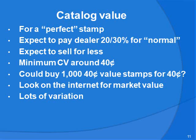If you want to find out what market value is, look at the internet. There are lots of internet sites where stamps are sold, and don't look at the asking price. I sometimes will see a 40-cent stamp that's torn in half, listed for $500. Now it doesn't sell. So look at the ones that sell and see the value they sell for, and even at that there will be lots of variation because there's variation in the nature of the stamps.